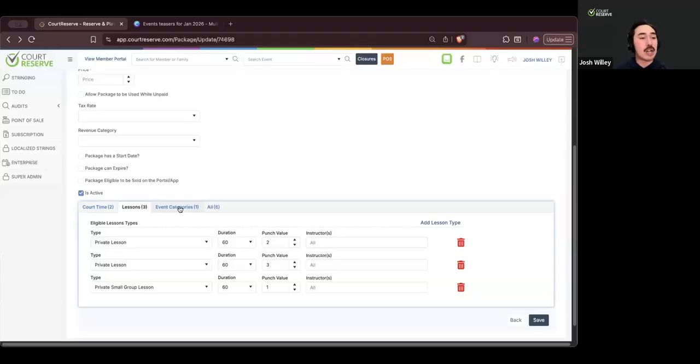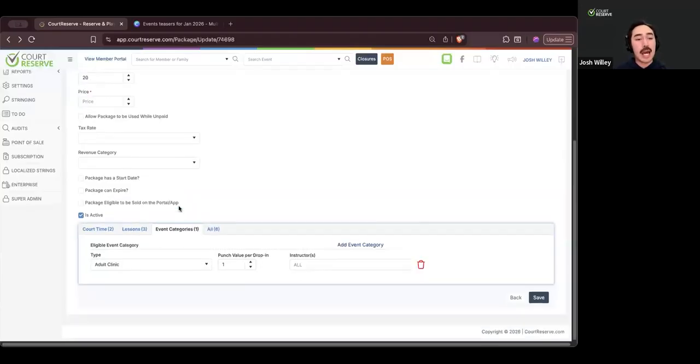And then the last section here is going to be for our event categories. So this one's going to be a little bit different here. We can, of course, choose from the eligible event categories that we want this package to be used on.